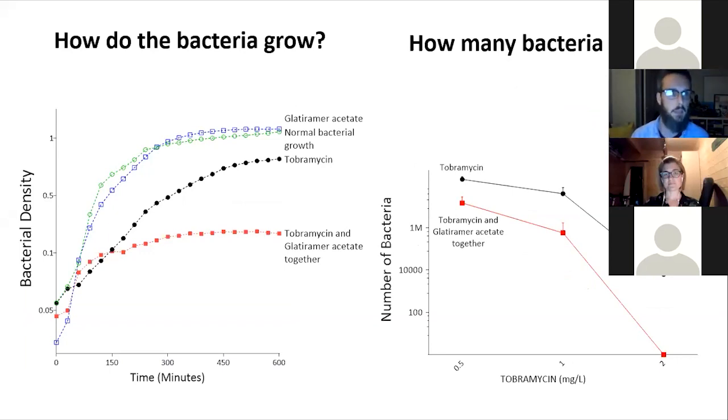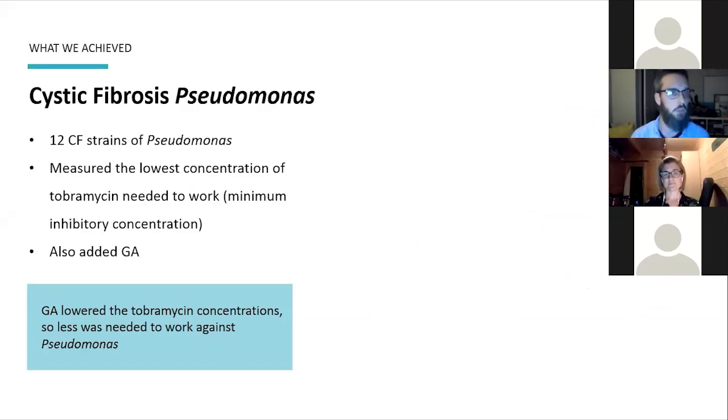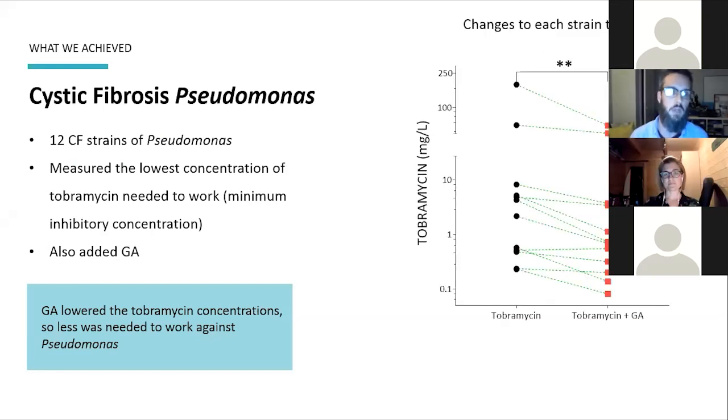So in the next slide, we carried this on to look at this effect in cystic fibrosis Pseudomonas. So I took 12 CF strains of Pseudomonas and measured the lowest concentration of tobramycin that was needed to work against these strains. That's known as the minimum inhibitory concentration. And then I repeated that test, but added in GA as well at the same time. And what we saw was that GA lowers the concentrations of tobramycin required to have this effect. So less tobramycin was now required to work against the Pseudomonas.